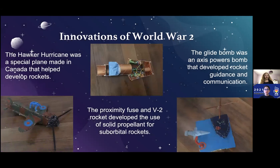Also during the war, we have many important innovations, such as the Hawker Hurricane, a model of which I made, which you can see on the left. It was a plane made by Canada that participated in the war effort, and it helped develop things in rockets such as aerodynamics. The proximity fuse, of which you can see a model in the middle, and the V2 rocket developed the use of solid propellant for suborbital rockets, whereas we use liquid propellant for those that actually go into outer space, so that we can get farther with our launches and go farther into space.